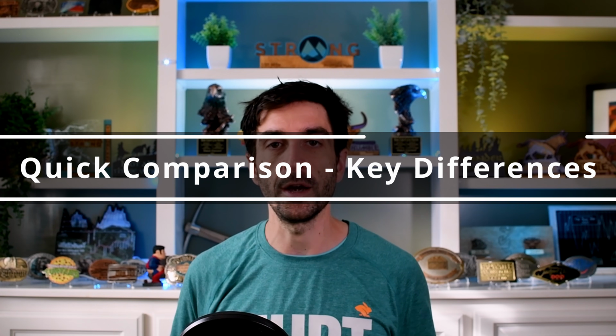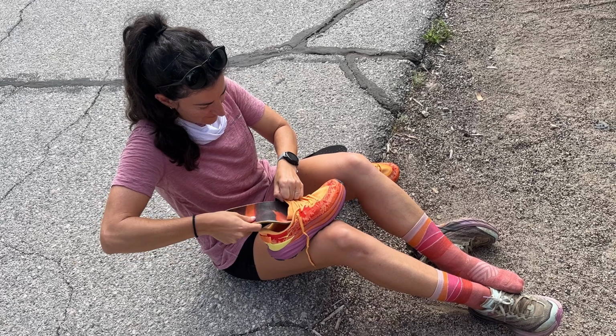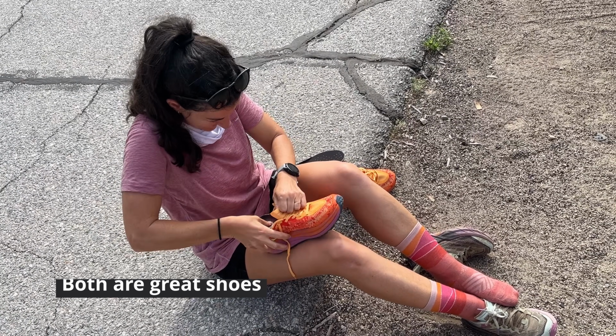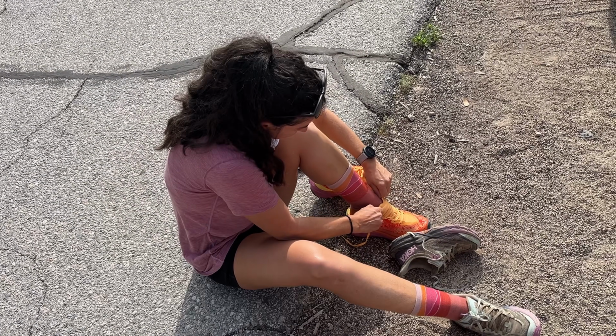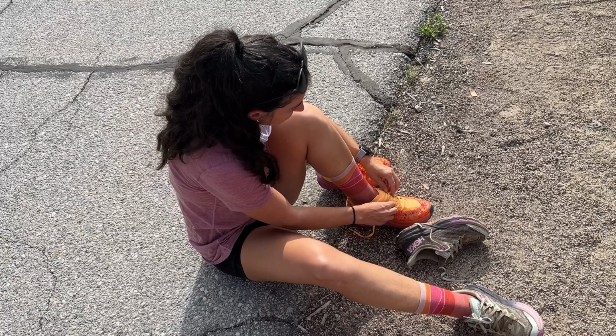So first, quick comparison. Both shoes are great quality shoes. Honestly, you won't go wrong with one or the other, but there are key differences that could make the distinction between which one you should get. They're both light shoes with a lot of cushioning, a lot of support. They're very cushy, they're very comfortable, good quality product, and the price range is fairly similar.